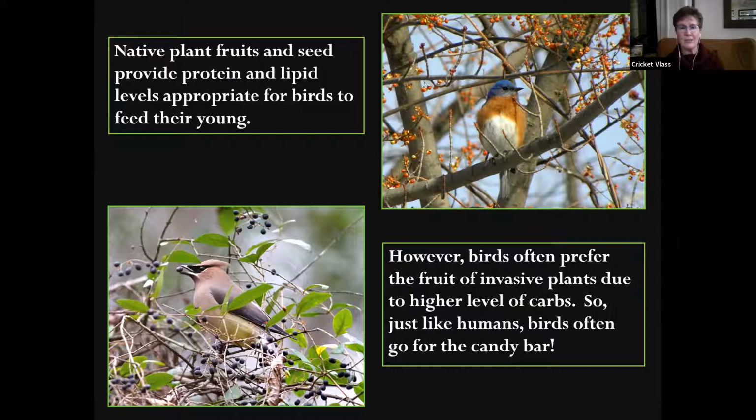And unfortunately, just like humans, birds often prefer the fruits of invasive plants, because they have higher levels of carbs. So just like humans, birds often go for the candy bar. And while candy bars are okay, we all enjoy a candy bar now and then, we can't live on them. And so making sure that the birds have the plants on which to feed is very, very important.